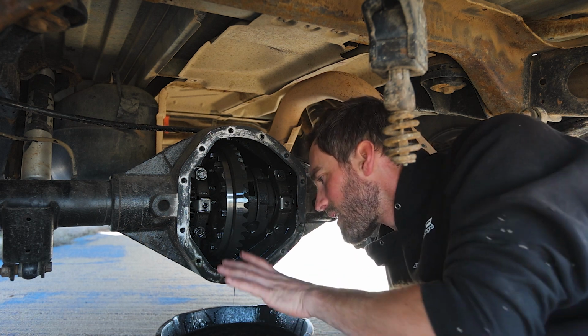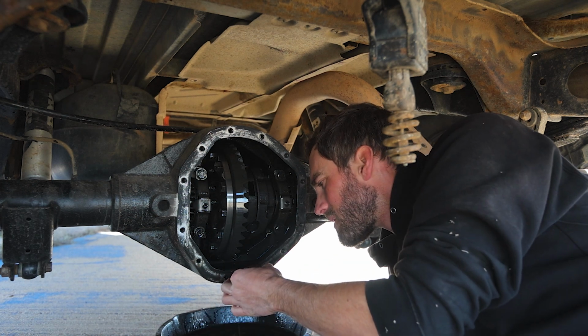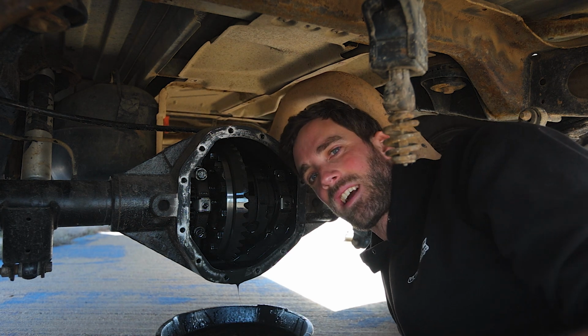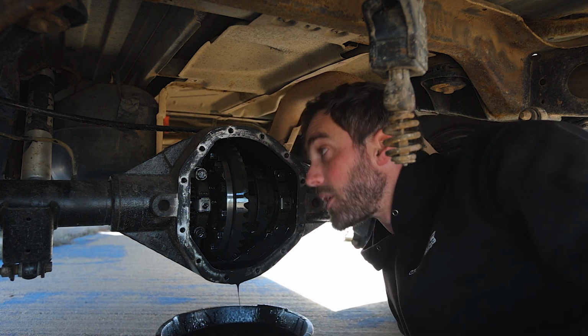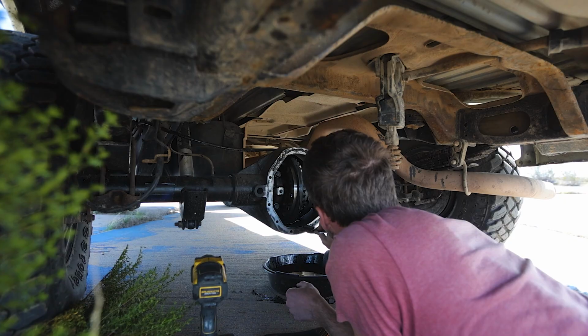And then there's nothing in the oil like that dip. There's no flakiness or anything like that. And there's barely anything on the inside of the drain plug. So I think it's been really good.